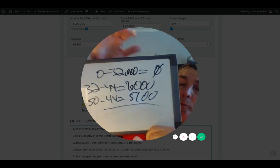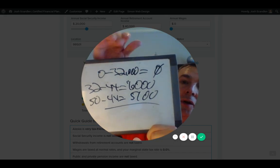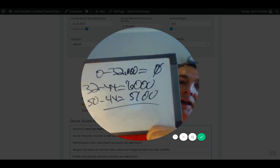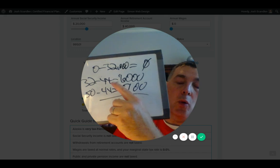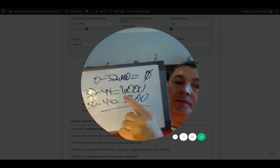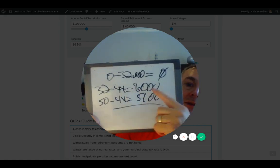And the way we do it, we take our provisional income, which in this case is $50,000. The first $32,000 of our provisional income, none of that is going into the taxes. Now the next $12,000, from 32 to 44, only 50% of that $12,000 will be added to the tax bracket. In this case, it's $6,000.